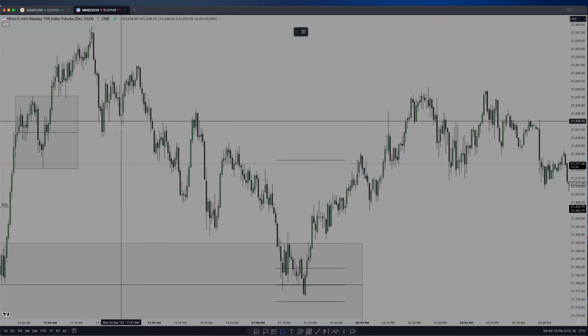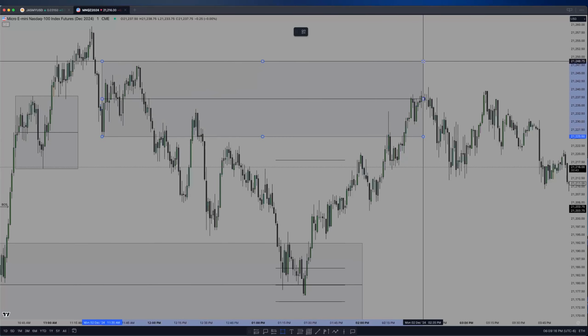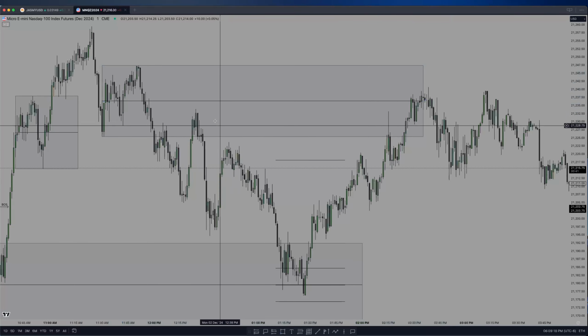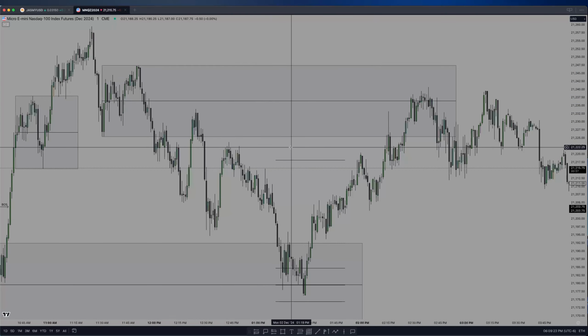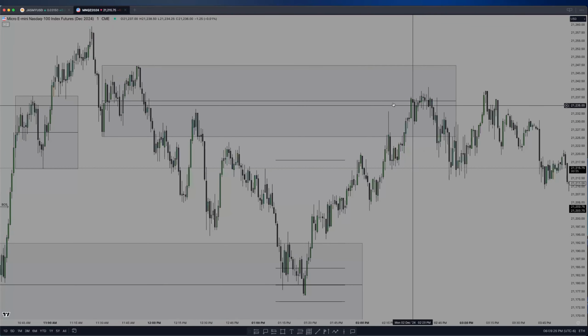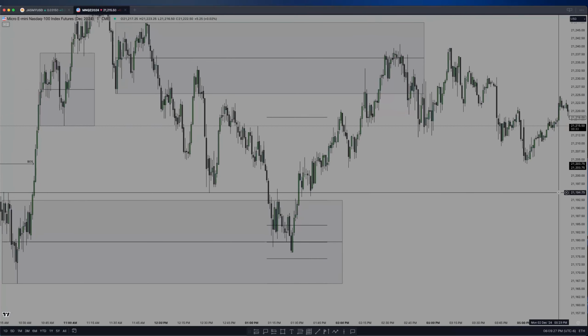Simple, what I was talking about a moment ago. Always make sure you have something unmitigated to target, right? What do we see right up here, right? What does the market leave? This area is already mitigated. What's the market likely to gravitate to? The unmitigated area. Boom, right up here. Would have been a great exit over there.